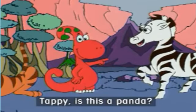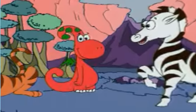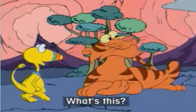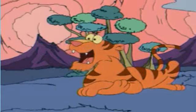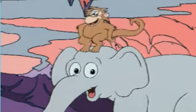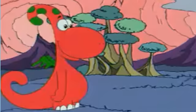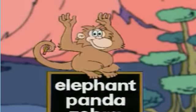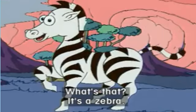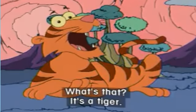Cappy, is this a panda? No. It isn't a panda. It's a zebra. What's this? It's a tiger. What's that? It's a monkey. What's that? It's a tiger.